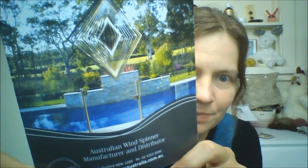So I've hung up a string and hung some CDs from the string, so that hopefully just the reflection of the CDs is going to distract the birds and they won't go and eat them. But when I was at the markets, I saw this seller who had Australian wind spinners.